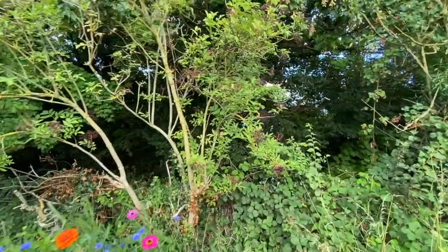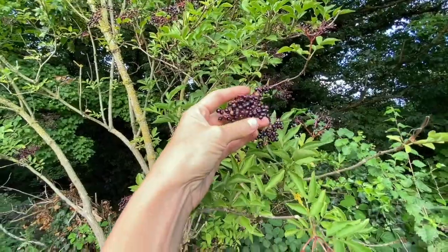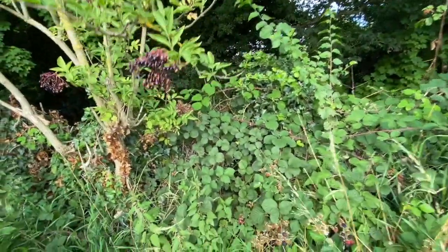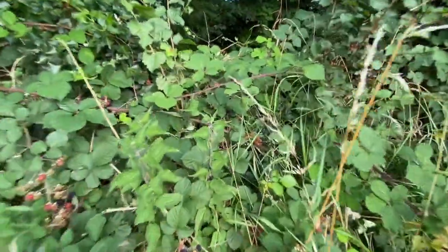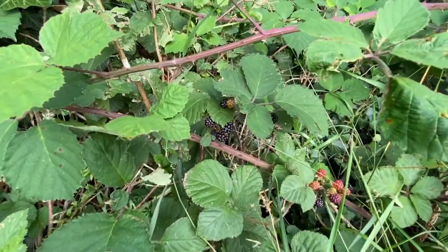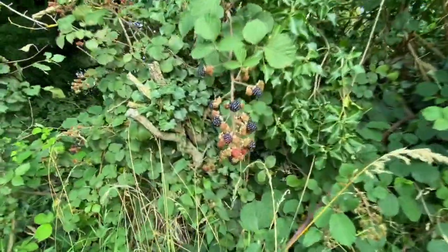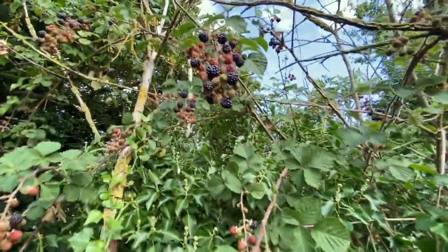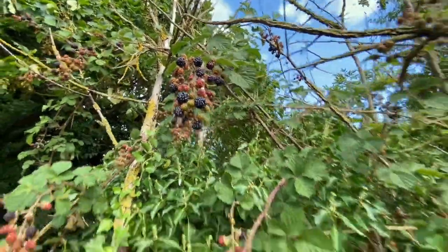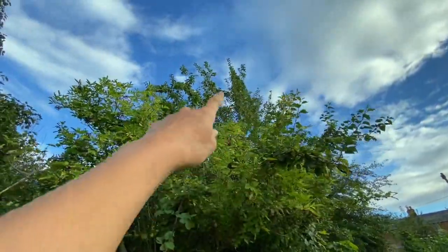And then here I've got my own little foraging bit. So I picked elderflowers from here. And soon it's time for the berries. And the whole hedgerow is basically full of blackberries, which is just lovely. Yeah, they're tasty. So pretty. There's actually a crabapple tree as well. Yeah, that really tall one is a crabapple tree.